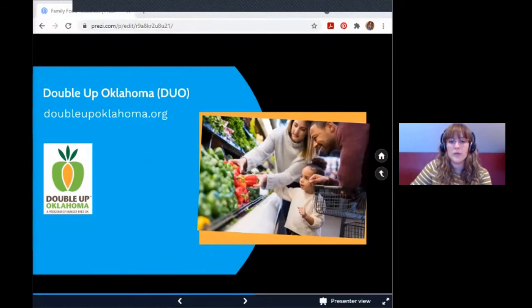Eligible items to purchase with DUO include fruits and vegetables, and that includes fresh, frozen, canned, or dried with no added salt, sugar, or fat. It also includes herbs and plants that grow food. DUO operates at participating farmers markets and grocery stores across the state. More sites are being added regularly, so please check doubleupoklahoma.org for the most current information and sites.